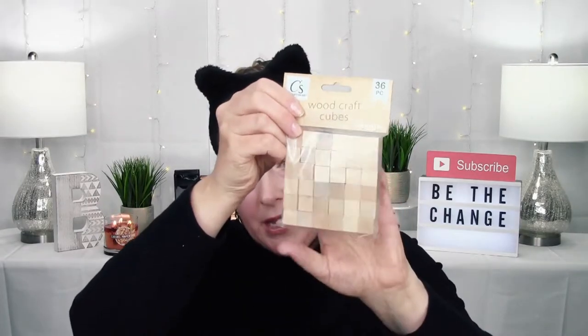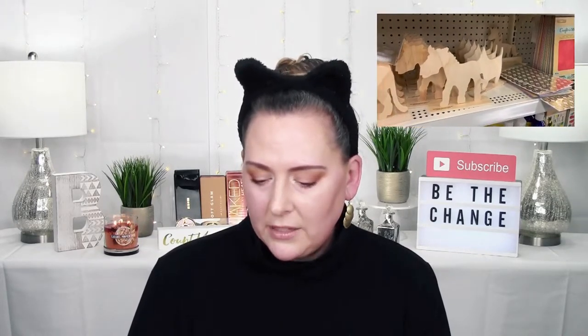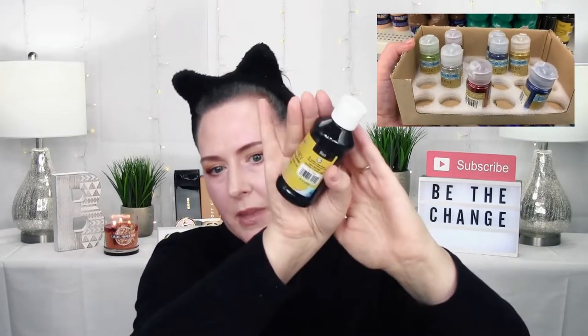Don't know what I'm going to do with these wood craft cubes yet. They're small, but they're heavy and they're wooden. And I had to pick them up because I know that I can find a use for these for something, definitely. They had a lot of paints. I'll put up, like I said, pictures or video for you guys so you can see what I'm talking about when I'm referencing these things. Acryology, is that how you say that? Premium acrylic paint. I got this in black. That's what I mostly use.